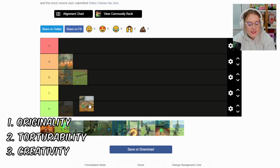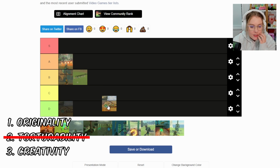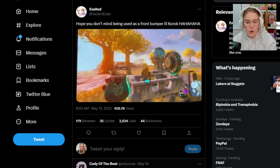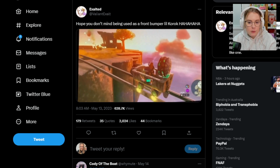Okay, so this wasn't really a torture device. It kind of just ended up being a torture device. I have to go D tier for accidental torture. Hope you don't mind being used as a front bumper, little Korok. With it in a cart. Oh, it's on the front. Oh, I see what's going to happen here. We're going to slam it into the wall.